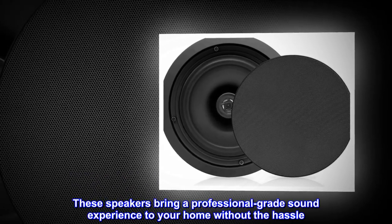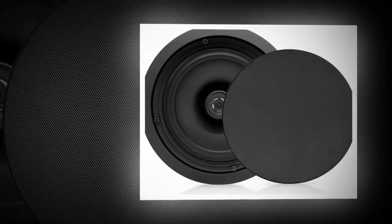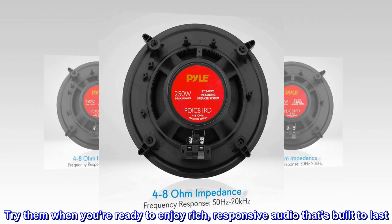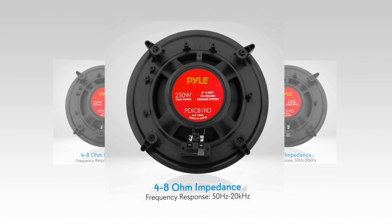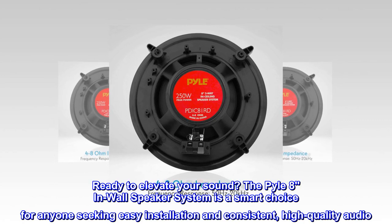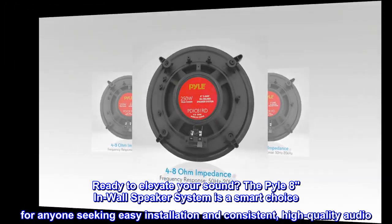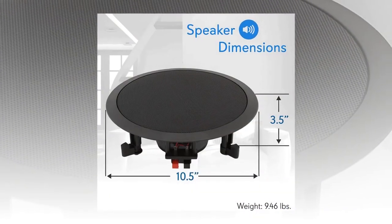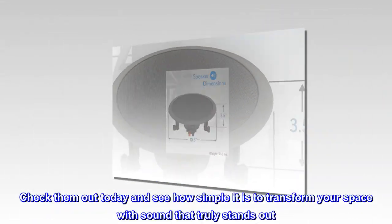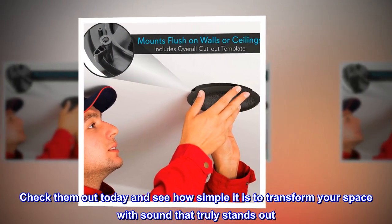These speakers bring a professional-grade sound experience to your home without the hassle. Try them when you're ready to enjoy rich, responsive audio that's built to last. Ready to elevate your sound? The Pyle 8-in-wall speaker system is a smart choice for anyone seeking easy installation and consistent, high-quality audio. Check them out today and see how simple it is to transform your space with sound that truly stands out.